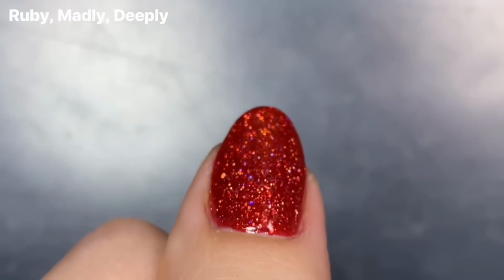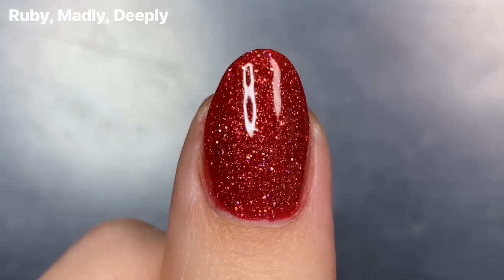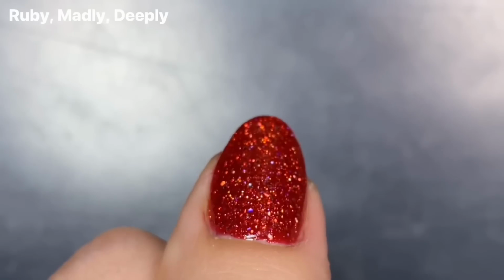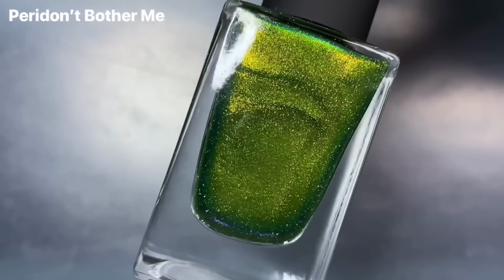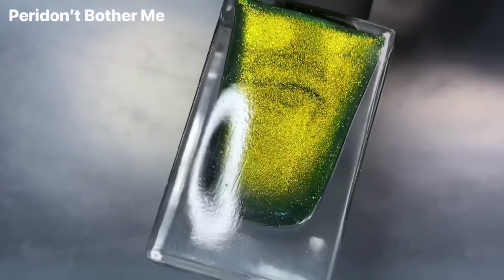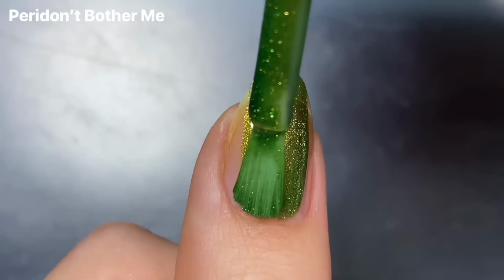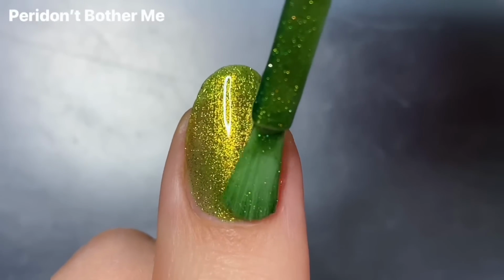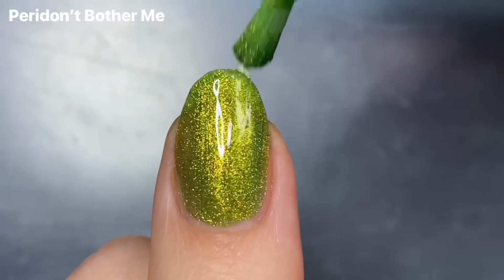This one was a solid 2-coater for me, and again, because it has a jelly base, you might need a 3rd coat, but I really think you won't just because there's so much glitter in here. Up next for August, we have Peridon't Bother Me, which is described as a peridot lime green shimmer with a yellow to green shift and green reflective glitters. This is one of my favorites from this lineup. I just love vibrant greens like this.